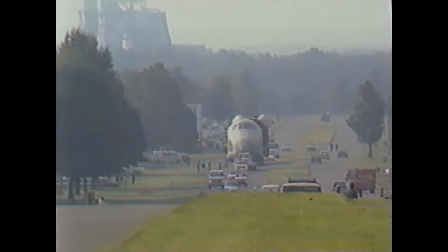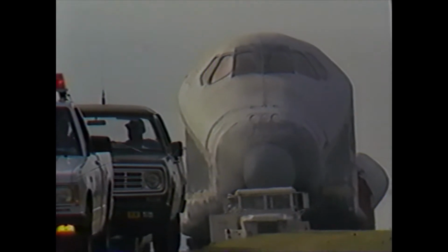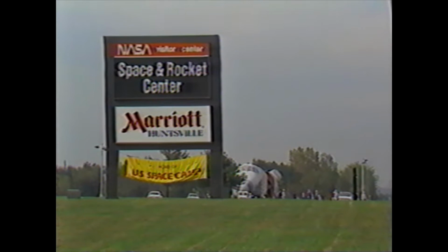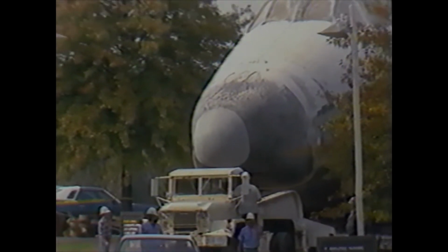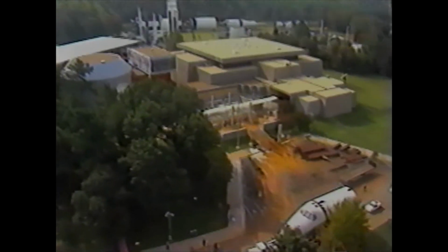Traffic slowed, and necks craned as bypassers and onlookers watched the 3-story tall Space Shuttle Orbiter mock-up Pathfinder move slowly from Marshall Space Flight Center to its new home at the Space and Rocket Center. Used by NASA for clearance testing during shuttle development, then as part of an international space shuttle exhibition, Pathfinder is on permanent loan from NASA.